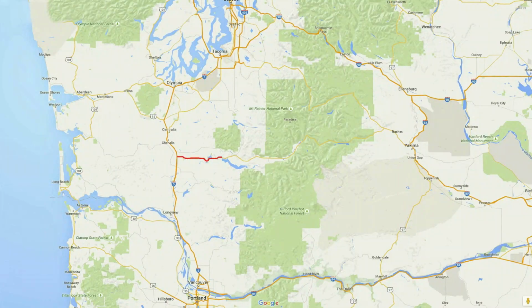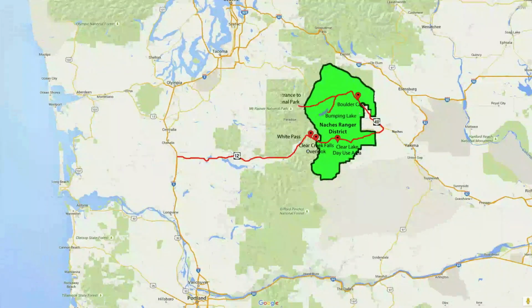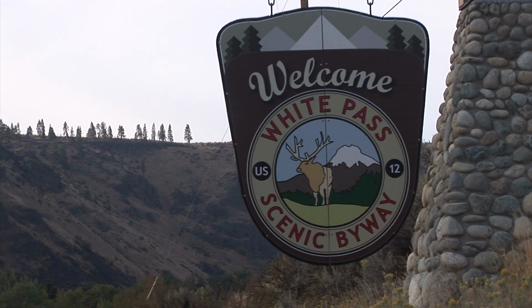It's a trip along the White Pass Scenic Byway on one side, the Naches Ranger District in the middle, and the Chinook Pass Scenic Byway, an all-American road, on the other side. Now you can make the trip in one day, but better yet, take a whole weekend. Are you ready? Let's get started.